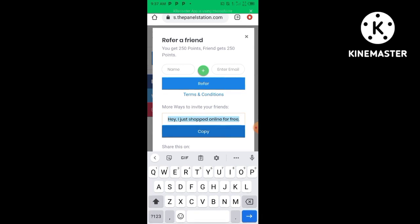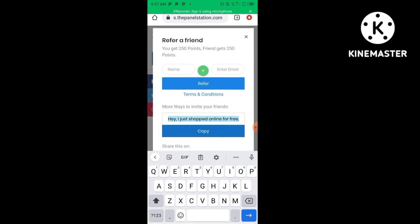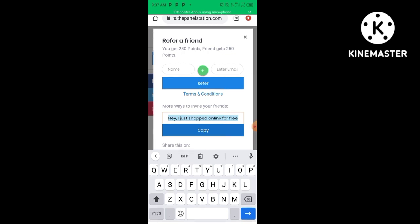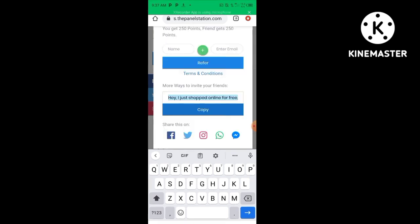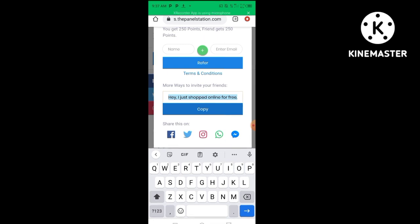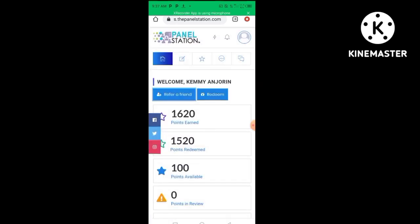All you have to do is copy this referral link and paste it on any social media platform. You get 250 points, which can be withdrawn. So this is another way to make money on this website. You can also share your link to Facebook, Twitter, Instagram, WhatsApp, Messenger. You can share it on any of these platforms. So that's basically all about making money using this platform.